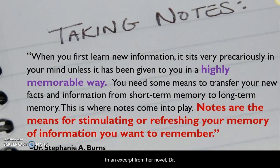In an excerpt from her novel, Dr. Stephanie Burns touches on the importance of notes and note-taking. Dr. Burns writes, "When you first learn new information, it sits very precariously in your mind unless it has been given to you in a highly memorable way. You need some sort of means to transfer your new facts and information from short-term memory to long-term memory. This is where notes come into play. Notes are the means for stimulating or refreshing your memory of information you want to remember."